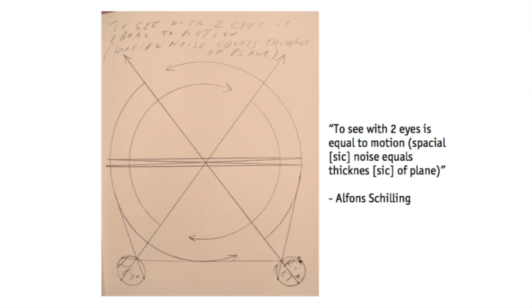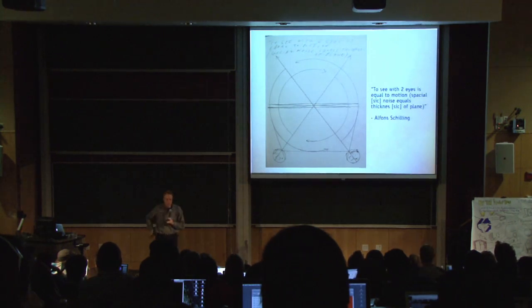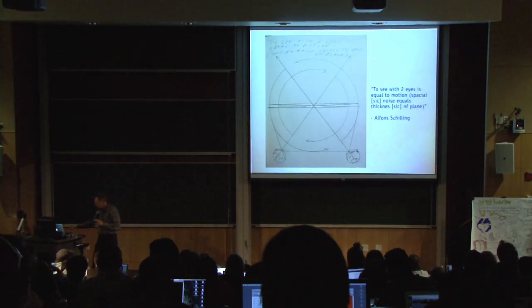This is a diagram that I found really interesting, where he summarizes his research, saying: to see with two eyes is equal to motion, spatial noise equals thickness of plane. Basically he says that the motion principle he was developing produces this kind of synthesis.